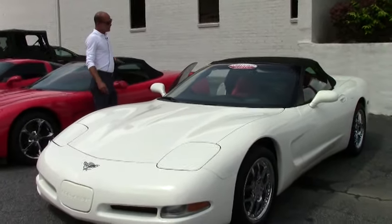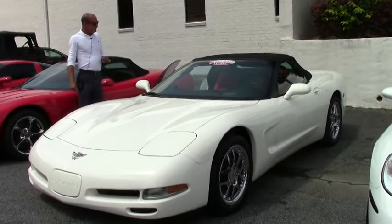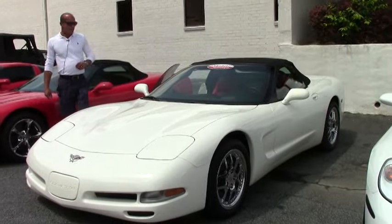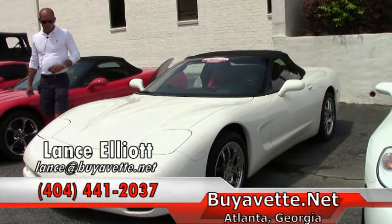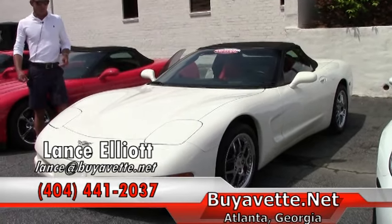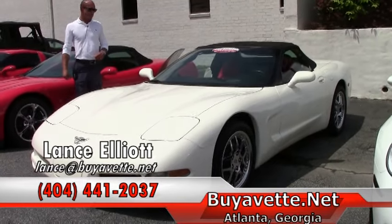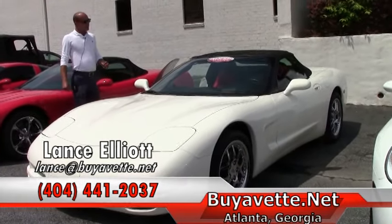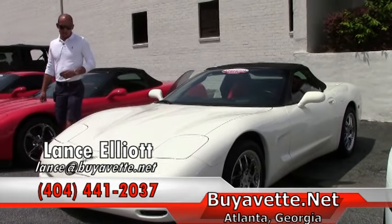Also, another nice little thing is the previous owner put a Borla exhaust and a K&N cold air intake on it, which with the Borla exhaust, it's going to kind of make it sound like a Corvette should sound. It's going to sound good. It's going to sound throaty and deep and, you know, get you some looks when you take off at a stoplight. But as always, this particular car has got our 2-year, 50,000-mile warranty on the engine and transmission.